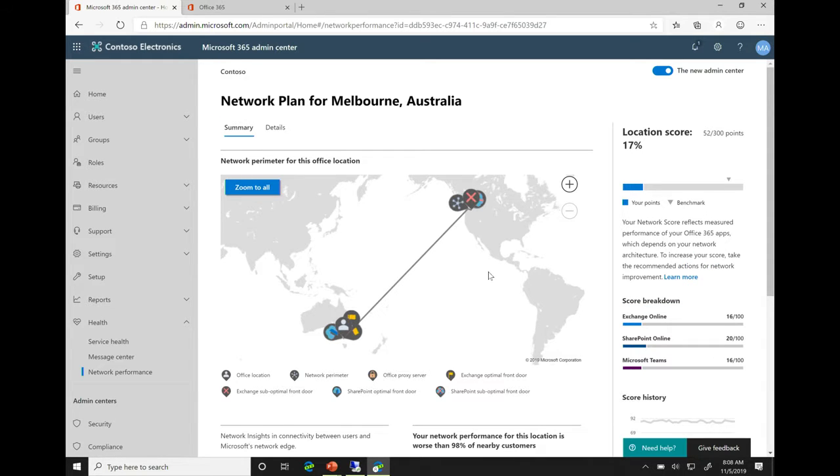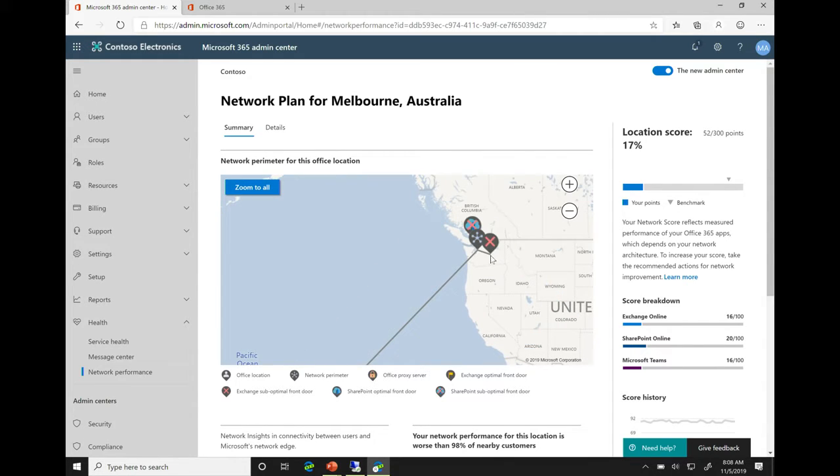The first thing you see is a visual map that shows you connectivity, how users in Melbourne are actually connecting out to Microsoft. Here we have this icon, the one with the person, which is showing us the office location. And then this line going across the Pacific all the way to North America. That's essentially calling out the corporate backhaul or the corporate network. And then finally, the traffic shows up in North America, onto the internet in North America, as indicated by this icon. So in this case, every request from the end user's machine in Melbourne, Australia is traveling over the corporate network, coming out in North America before Microsoft takes over the traffic. Just imagine every request is now paying that penalty back and forth.